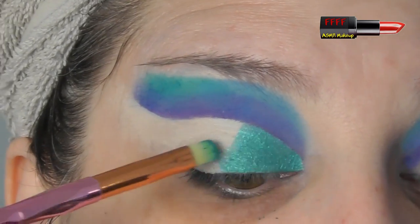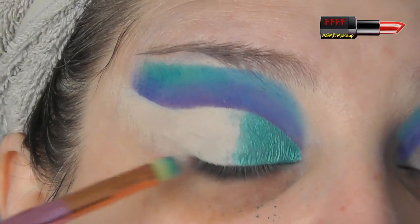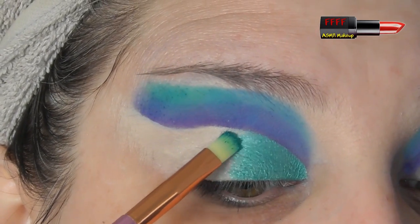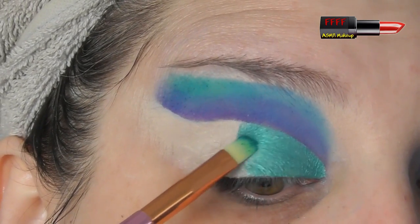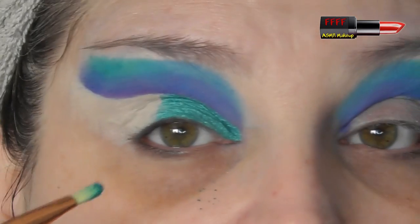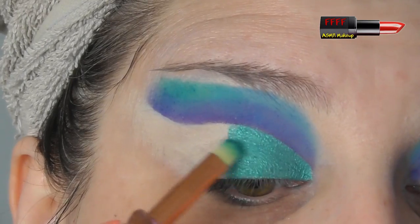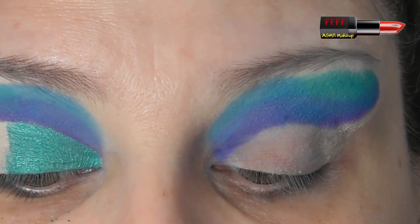Just sort of smoothing across what I've popped on the lid so far, just to get rid of any loose pigment that hasn't actually stuck to the concealer yet. And I want to take it to about the same point, about here, where we blended the top two shadows together. Do I want that at a slight angle? I think I'll leave it as it is, to be honest. Just smoothing that over like so. Pretty. Right, I'm just going to clean this brush off.